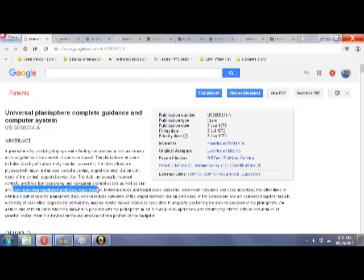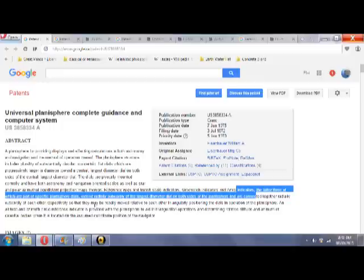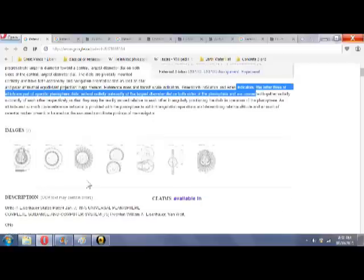Polar azimuthal equidistant projection maps. Reference rules and transit scale indicators, Greenwich indicators, and Aries indicators, the latter three of which are part of specific planisphere dials, extend radially outward of the largest diameter dial on both sides of the planisphere, connected together radially outwardly of each other respectively. Blah, blah, blah. They're all connected in the center.